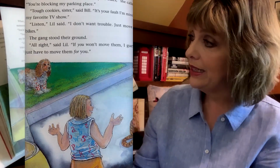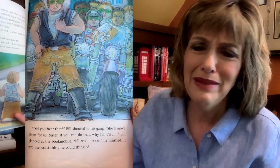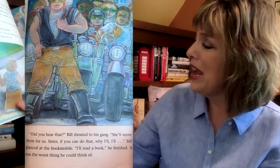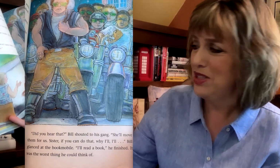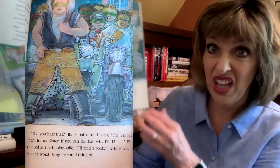"All right," said Lil. "If you don't move them, I guess I'll just have to move them for you." "Did you hear that?" Bill shouted to his gang. "She'll move them for us. Sister, if you can do that, why I'll..." Bill glanced at the bookmobile. "I'll read a book," he finished. It was the worst thing he could think of.